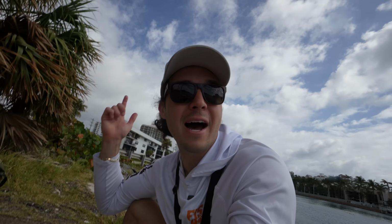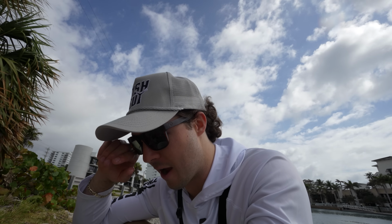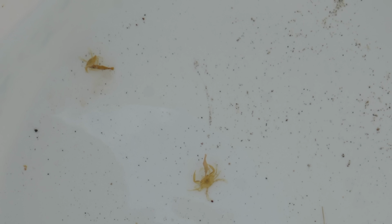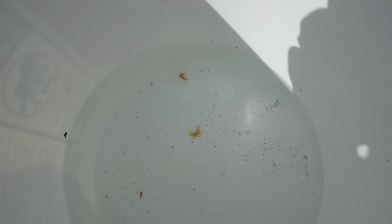Now these guys are just babies. I've caught way bigger ones before in the past, even miles offshore, 2-3 miles offshore. I've caught some seriously big sargassum crabs inside of the seaweed. Look at this one's attacking a shrimp. He's eating a shrimp. He doesn't even care that he just got caught. They're both eating shrimp. Both of these little crabs have shrimp in their claws right now. They are eating shrimp together.